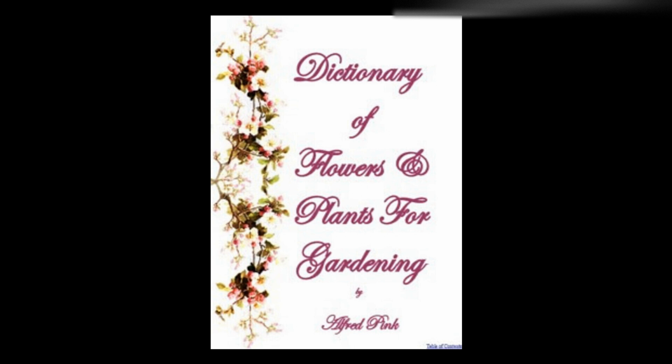Cyanus, cornflower, very pretty and free-blooming hardy annuals. Sow the seed in the open in autumn for an early display of flowers, or in March for a later one. Thin out to 2 feet apart. Bloom in July. Height, 2 feet to 3 feet.